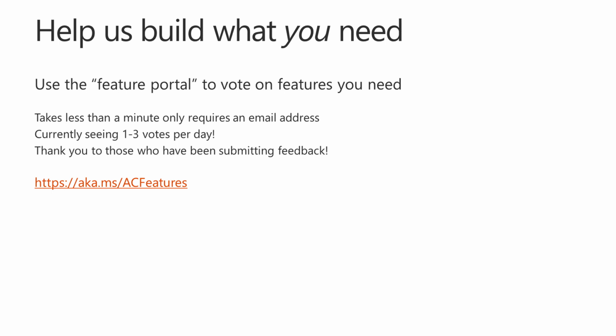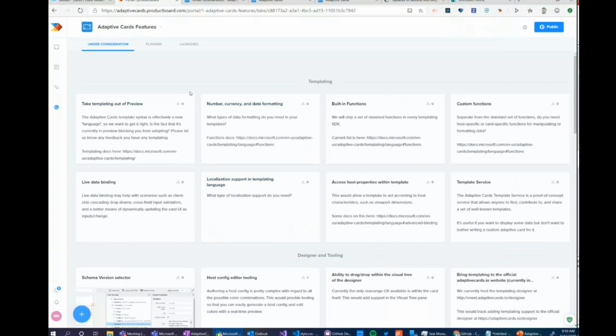I'm going to have to exit full screen because I want to switch to this. Let's bring, oops, that's not what I wanted. It's going to be this one. So let's bring that over.